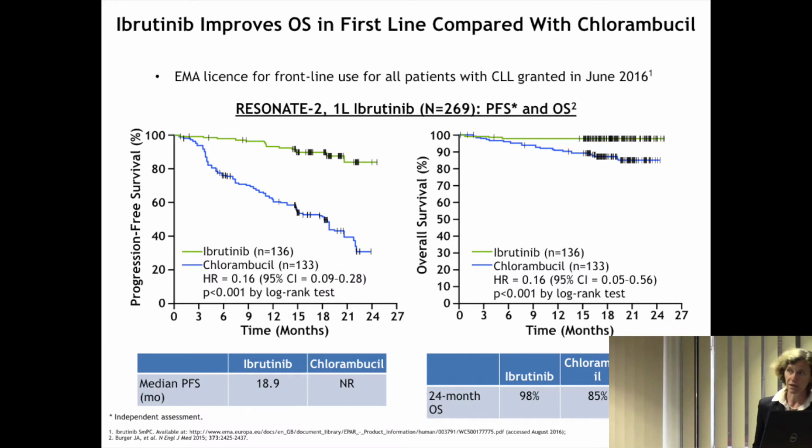It's not NICE approved and we can't get it on the NHS in the UK. All the other European countries and the US are prescribing ibrutinib, in particular in the older patients, because it's so well tolerated.